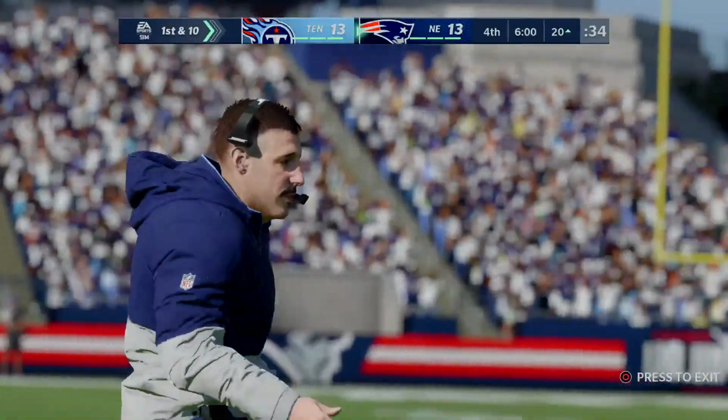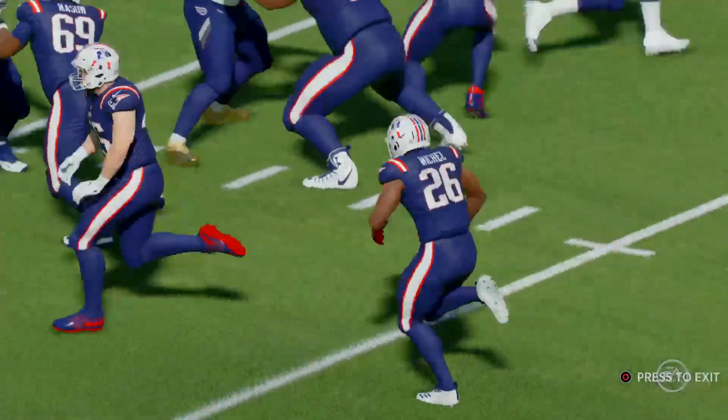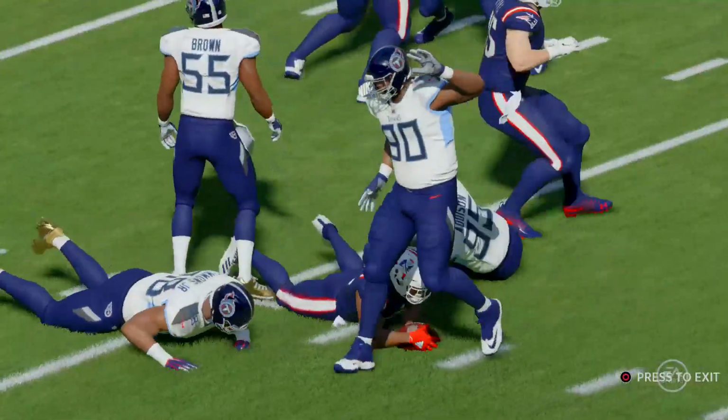And that last carry puts him right at 100 yards for the game. So how has he done it? Because he's been patient, followed his blocks, let everything develop, and then burst through for big gains.